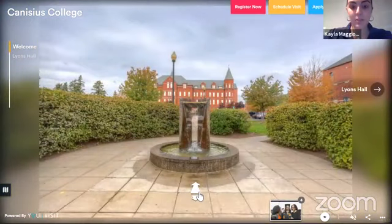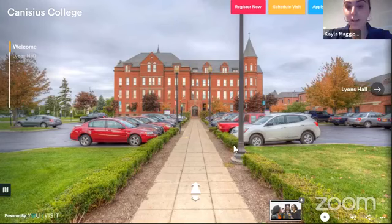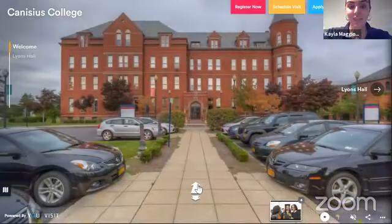This is where students typically will enter campus. This is Lyons Hall, the building that we are looking at straight ahead. This is where undergrad admissions is housed, which is why many of you will start here for your first visit. As we're walking into Lyons, to the right are the village townhouses. You can kind of see those right there. The village townhouses are an option for upperclassmen if you are looking to live on campus. Those are for sophomores, juniors, or seniors and are apartment style.